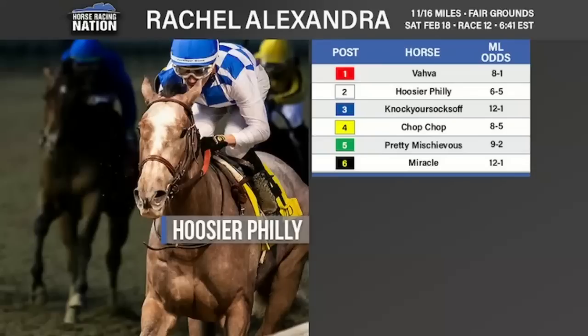Yeah, she looked awesome at Churchill Downs, and in fact, she was flattered a little bit when Pretty Mischievous came out of that last one, the Goldenrod, well beaten third in the Goldenrod, and then easily won a stakes at Fairgrounds. She's in the field, but the second choice on the morning line, and I'm a little dubious of this morning line, Matt. 6-5 on Hoosier Filly, 8-5 on Chop Chop.